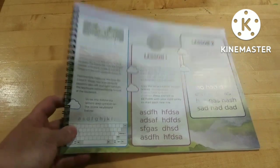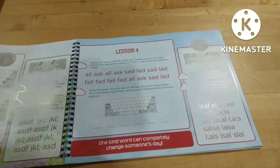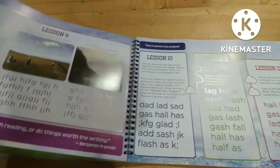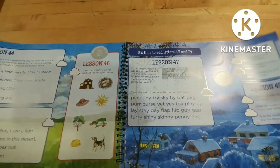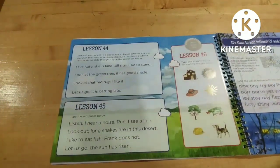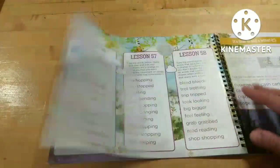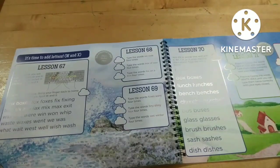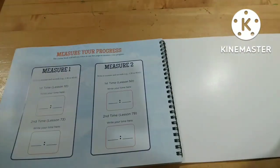And this is good for kids that need nature themes to stay calm, and maybe they don't like all the bells and whistles of a computer game. And so that's what this typing course is all about. They do get to sentences. And I do have all 3 typing books, so we'll just see how far she gets.